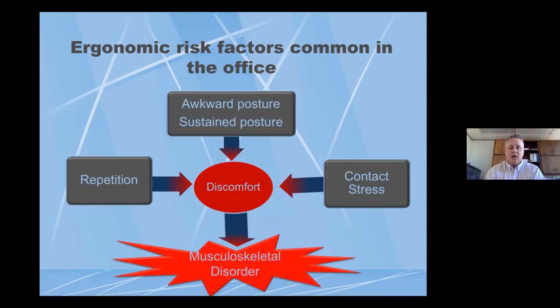And then the last one is contact stress. What's an example of contact stress? If you're using a laptop, you might be putting your hands on the front part of your laptop and you don't even realize that contact is putting stress on the inner part of your palm. That's an example of contact stress.